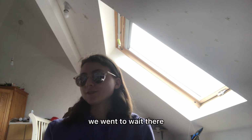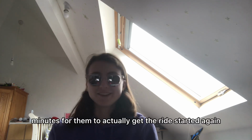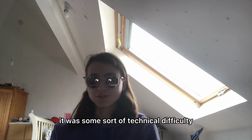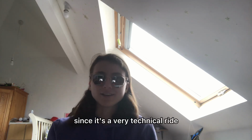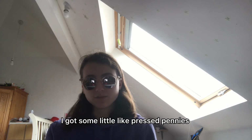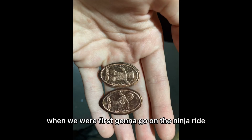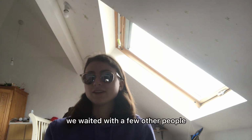We went to wait there, and it took about 20 minutes for them to actually get the ride started again. It was some sort of technical difficulty, since it's a very technical ride. While we were waiting, I got some of the pressed pennies, which is what I wanted to do when we were first going to go on the Ninjago ride, and then we waited with a few other people.